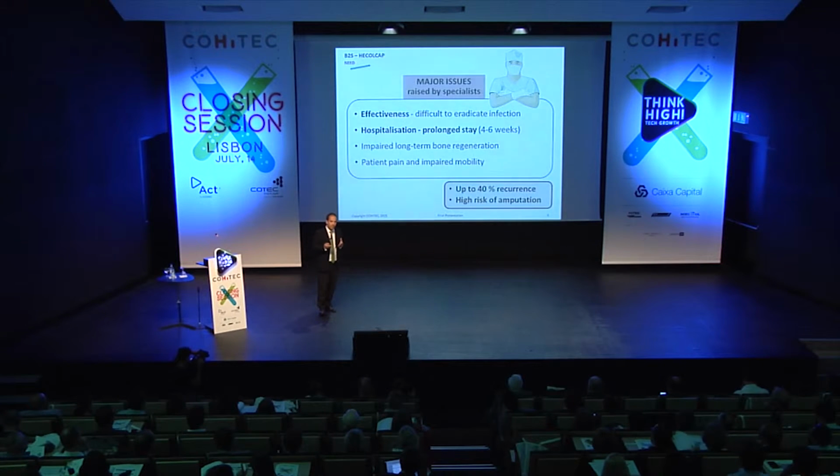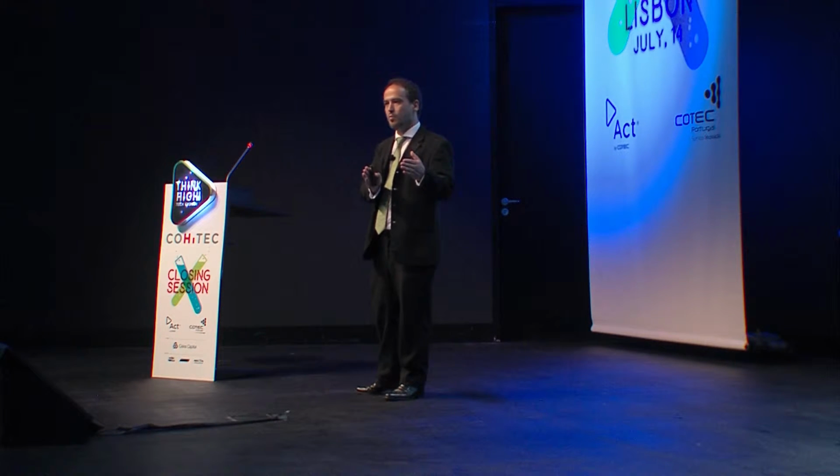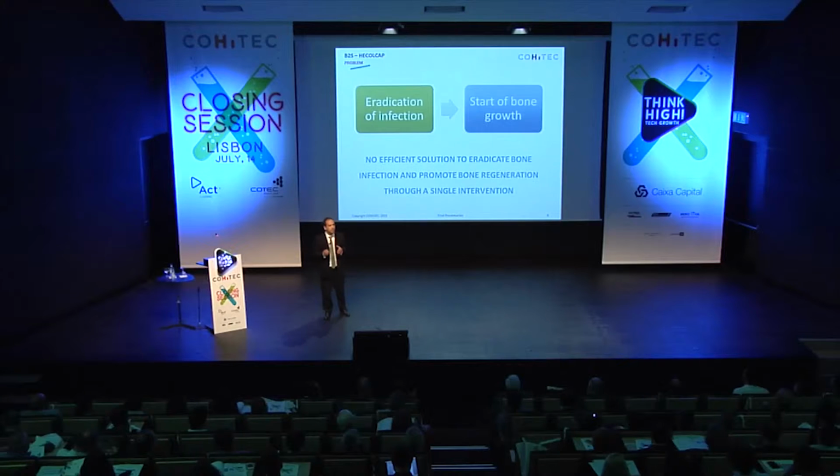So the major issues that orthopedic surgeons raised on this treatment are focused on its effectiveness. It is difficult to eradicate the infection locally, and this translates into up to 40% recurrence of infection, and also a high risk of amputation. So one thing we have to keep in mind is that first we need to fully eradicate the infection and then start growing bone. And currently there is no efficient solution on the market to fully eradicate the infection and form new bone in one single intervention.